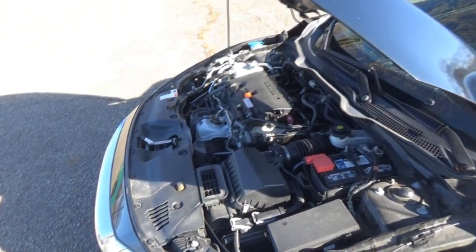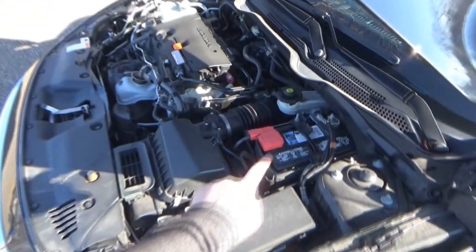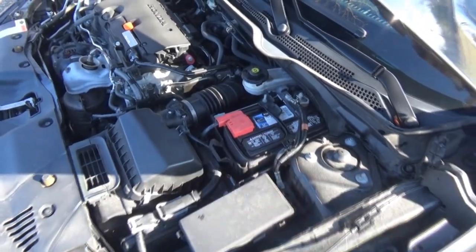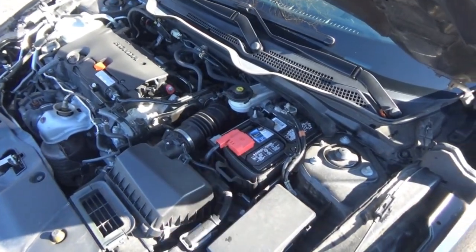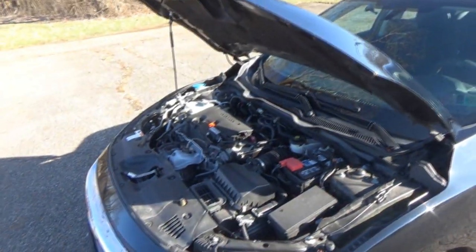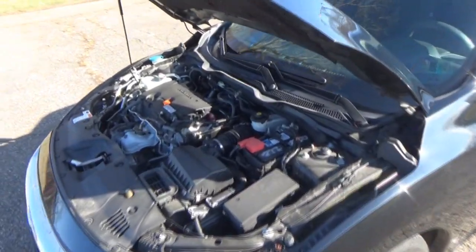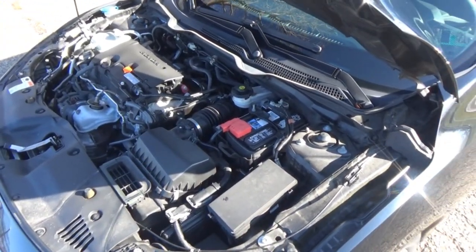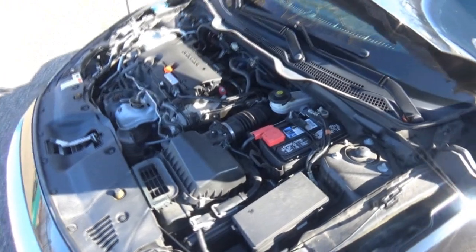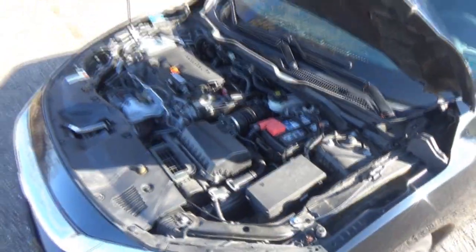The only other thing that I've had to replace on this car so far, and it was just a few months after I bought it, was a battery. This car still had the factory battery, which at the time of purchase, or inspection I should say, did pass. However, one day I was leaving lunch to go back to work and the battery was completely dead, just out of nowhere. So I jump started it, I tested the battery back at work, and it failed. So we bought a battery for it.